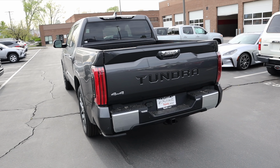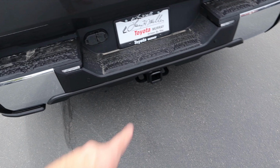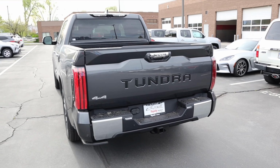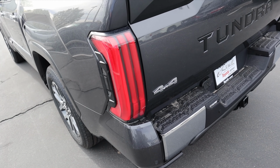Finishing things up with the rest of the rear, you can see here with the Tundra logo there on the back, and then you got your 4x4 badge, we got the receiver hitch down below, parking sensors, and then we've got the chrome trim there on the bumpers, and well, we can't forget about the cool taillights as well. But there you go.